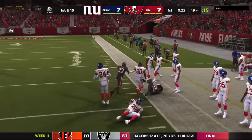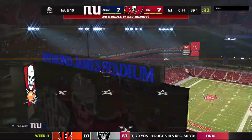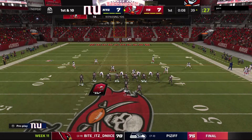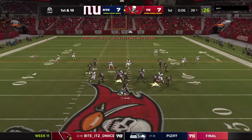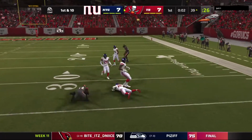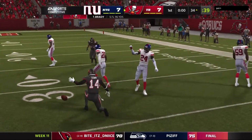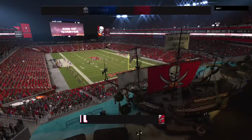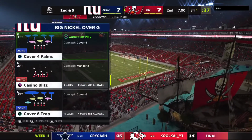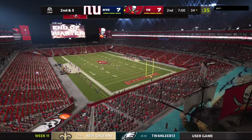Now here's a throw that's complete. And they'll get him down as he's inside the 40. Back-to-back nice plays. 12 yards that time and a 1st down. Again, they'll throw with Brady. Looking for Godwin again, and he's got him once more. And he'll be taken down as that will take us to the end of the 1st quarter of play. These two teams all tied after 1.